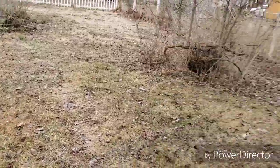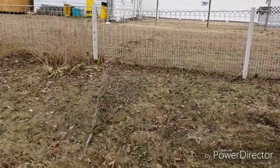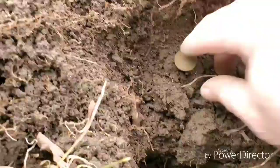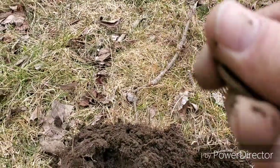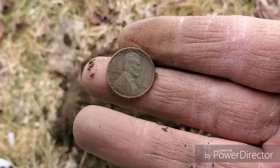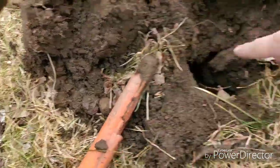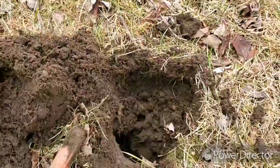All right, still going through this yard. I've been hitting a lot of junk, but the ground is still pretty wet, pretty moist, and I'm getting a ton of signals. But next coin signal, I just grabbed a penny out. Thought it was a wheat, but it's going to be a Memorial, 1960. But hey, it's a coin. This was pretty deep too, probably down here at about 4 or 5 inches. But all right, we'll get back to you on the next.